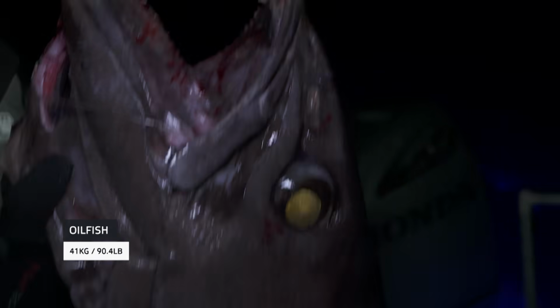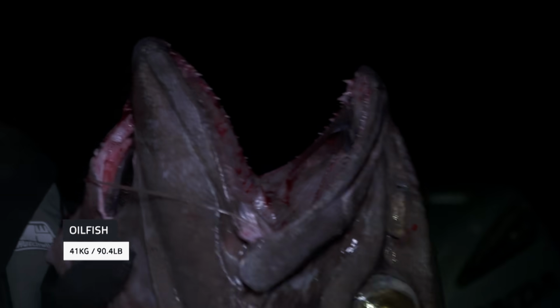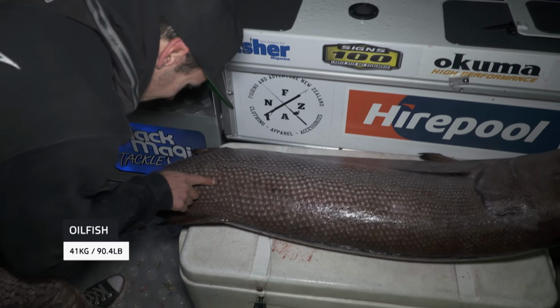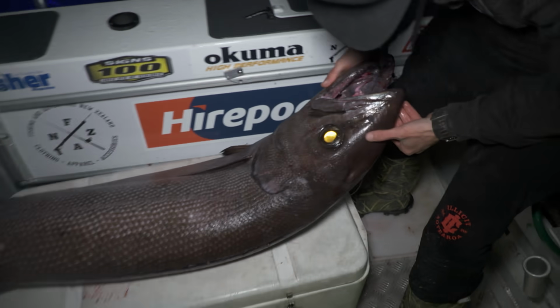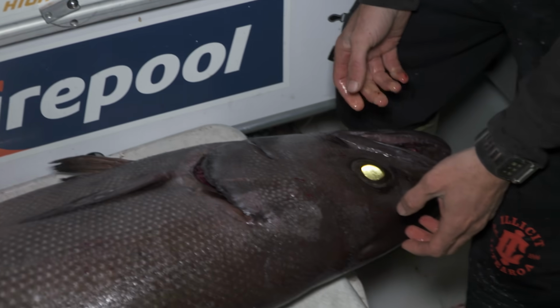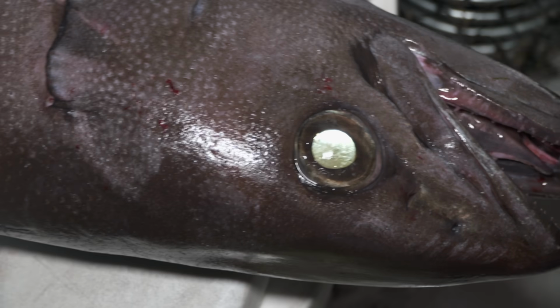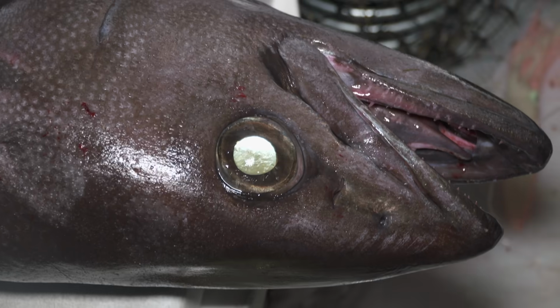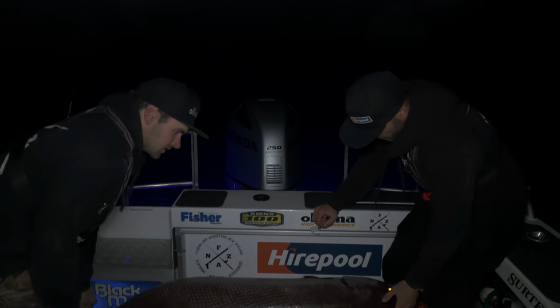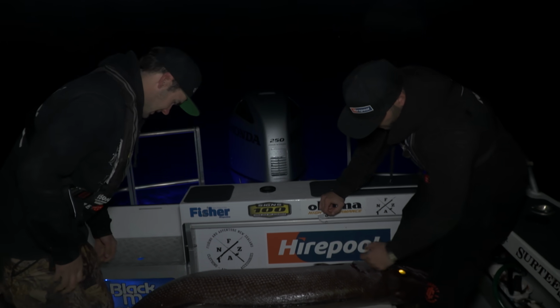Those razor-sharp teeth have made short work of that trace. What a seriously cool fish, Mick. Yeah, he's awesome, eh? Look at those teeth. And those scales are just something we've never seen before on a fish. Glowing eye. And we looked these up and they call them a snake mackerel with two types, an oil fish and an escolar. We believe this one's an oil fish. But both very similar.